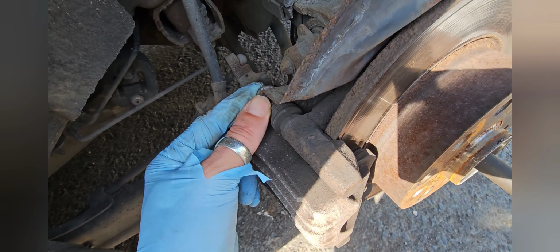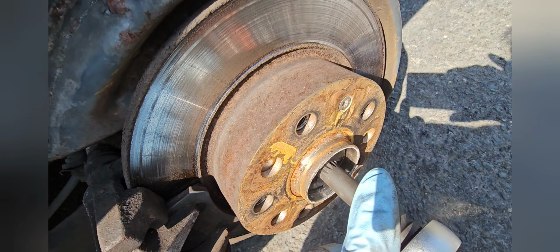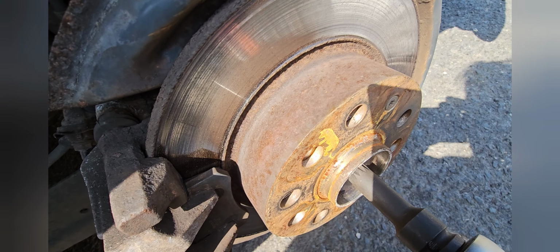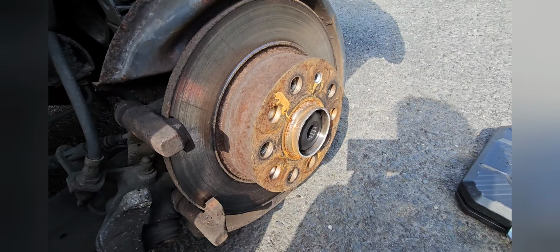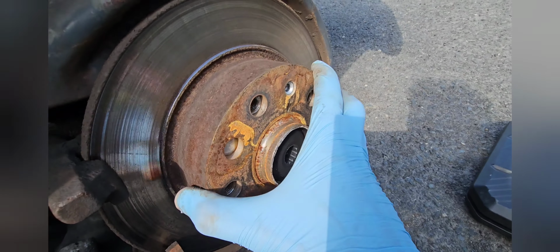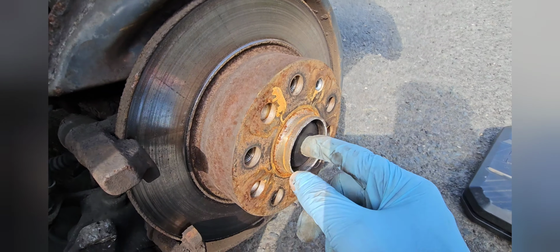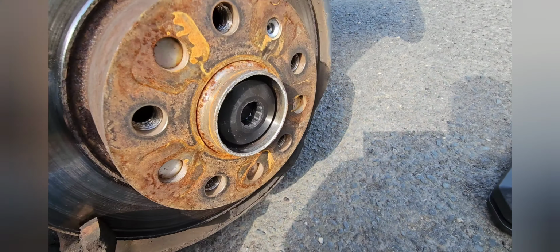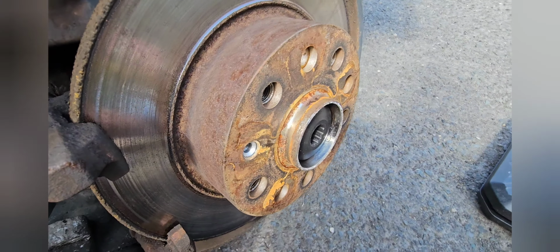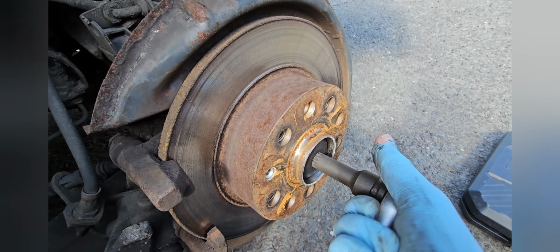13mm on the back of here to release the brake caliper. I'll get back to you once we're stripped down. Alright, so that's the brake caliper out of the way, and this is all loose. Probably should have taken the disc off before undoing this, but we'll just do it all together so we can knock it out afterwards. So yeah, let's continue taking this off.